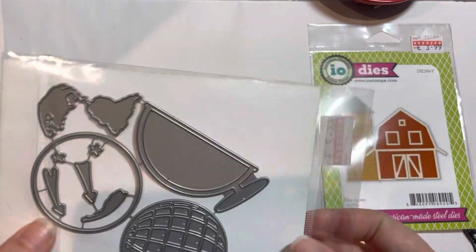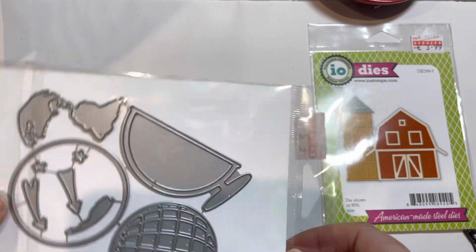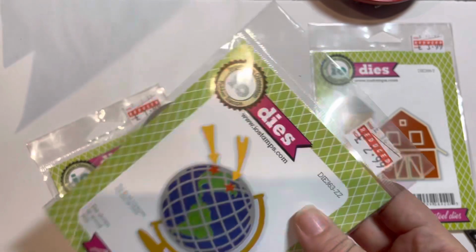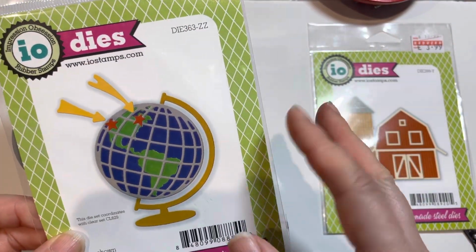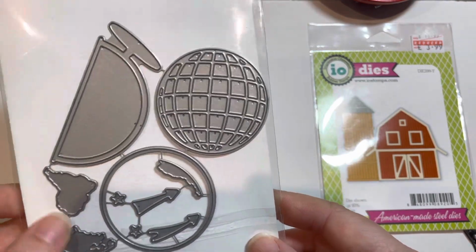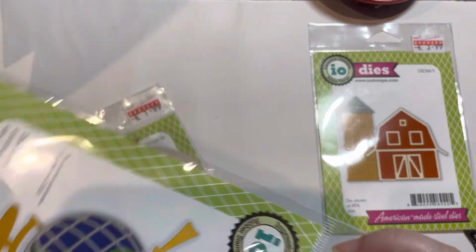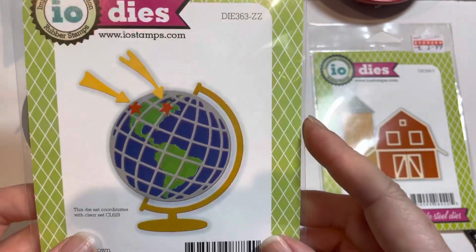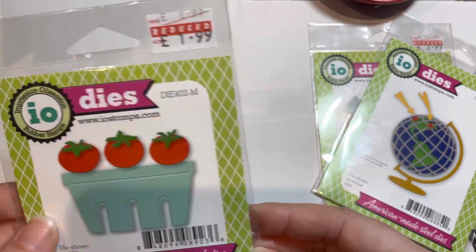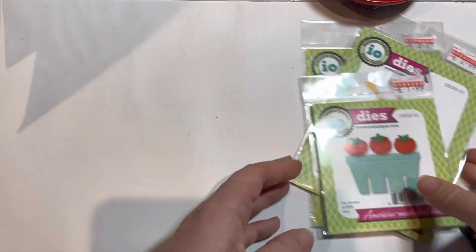This is £2.99. I know I've got loads of globes, but they are quite useful for men's cards. And this would be perfect. I kind of dislike the fact that it does have just America. Like, oh, there we go. America. It's the only thing that exists in the world. Obviously, there should be lots of other countries on there. Nothing wrong with America, but it's just nice to have more than one country, isn't it? But yeah, when we go on holiday, like an American album, that'd be nice on the front. And I couldn't resist this one, £1.99. Look, it's a punnet of tomatoes. I really like that. I don't know why, but there we go.